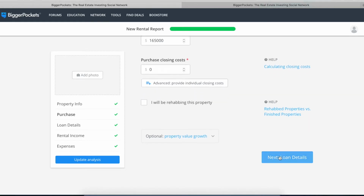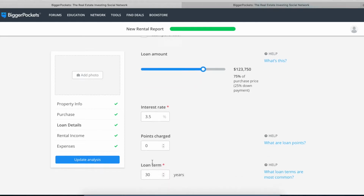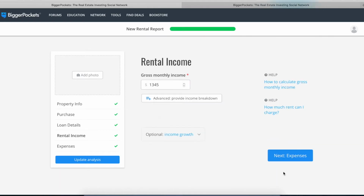If I keep going to my loan details, so I'm putting 25% down, which means my loan is for 75% of the purchase price, or $123,750. The turnkey company I'm working with expected my interest rate to be 3.5%. It's actually slightly lower, but again, in this scenario, we're going with what the turnkey company gave me. Loan terms is 30 years, and on to the income.